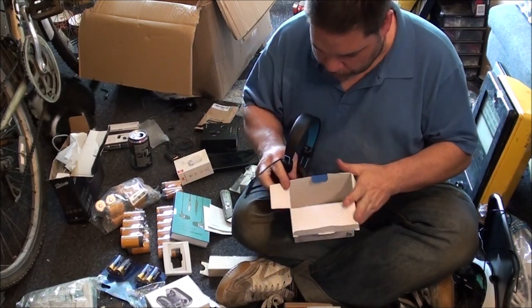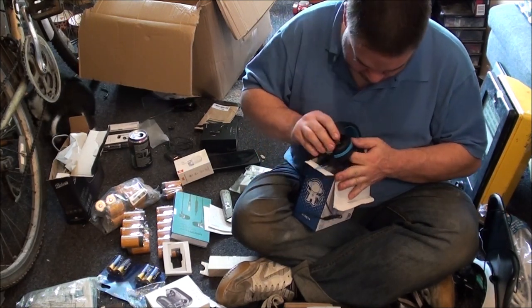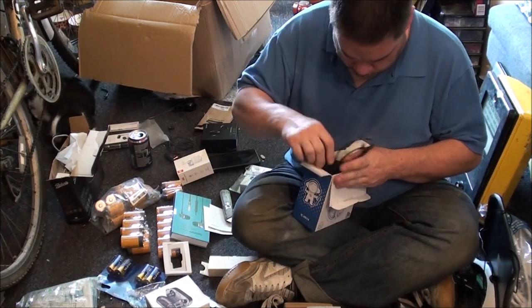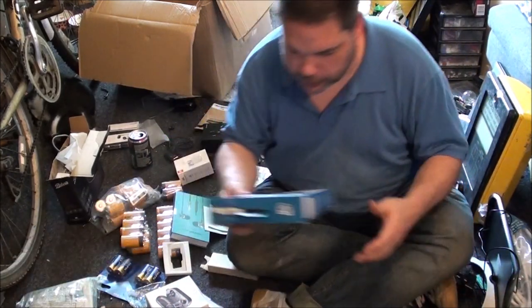Damaged. Should we have a quick look at the Philips ones, make sure they're not damaged? Fold those bits up. Can't reach them.